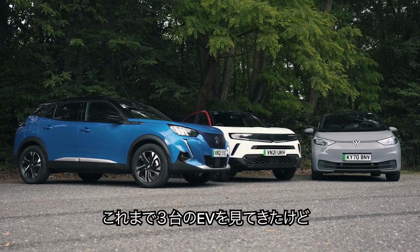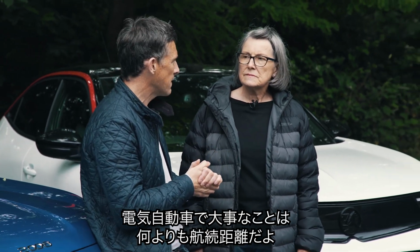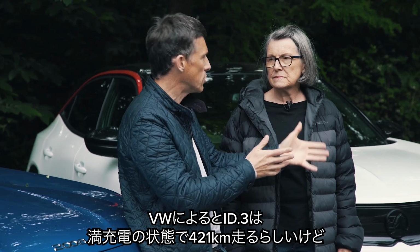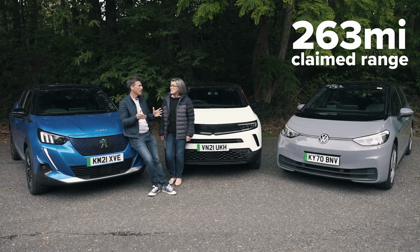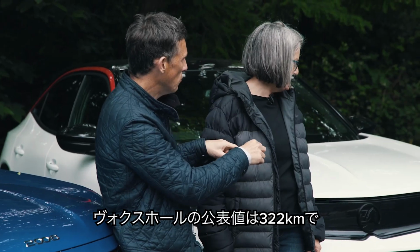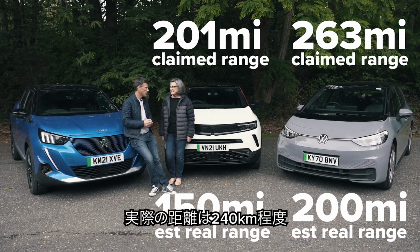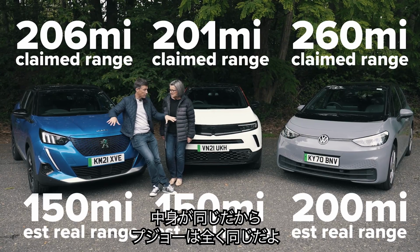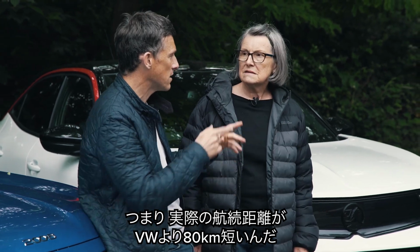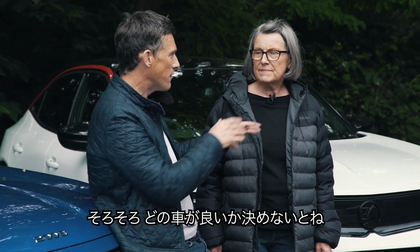Well then, Mother, we've looked around all these cars. Yep. But there's one more thing you need to know. It's very important on electric cars. It's their range. So the Volkswagen, according to VW, can do 260 miles between charges. But the reality is you're going to get about 200 miles of range out of it. The Vauxhall's claimed range is 200 miles. Reality, about 150 miles. Same with the Peugeot, because they're pretty much the same car underneath the skin. Right, okay. So 50 miles less real-world range than the VW. Yeah. So you should take that into account. Oh yeah, definitely a consideration. Now, have you decided which one?